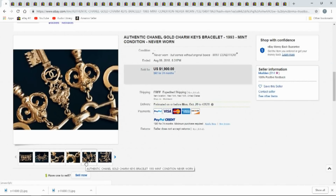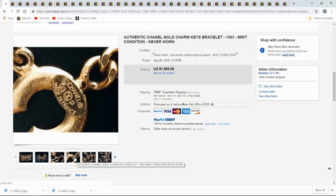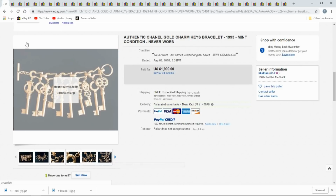Okay, the next one's another Chanel piece. Again, some of these are new. You just have to make sure that they are authentic. This one, I've seen this mark. I know this is a good mark. There are fake marks, though, that look good, too. But this one, I would more than guarantee this one looks correct all the way around, even construction. So, anyway, this is a good one, $1,900.